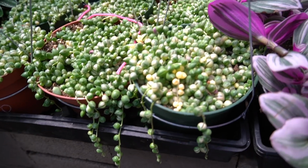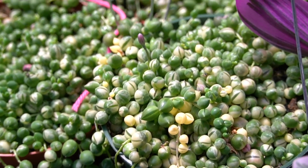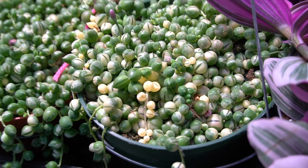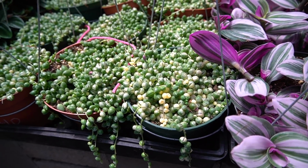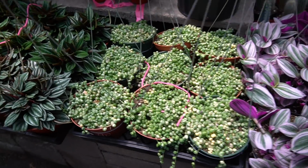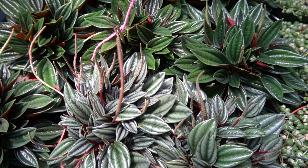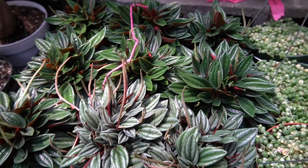But they're $40. They're in really big pots. Look how beautiful. This one's gonna have a purple flower. This one is my favorite one. It's just so pretty. So I do think they are different, the silver one and the regular green. We can see better in the light here.